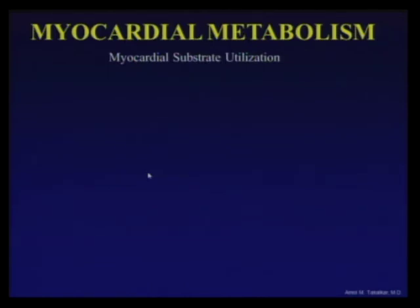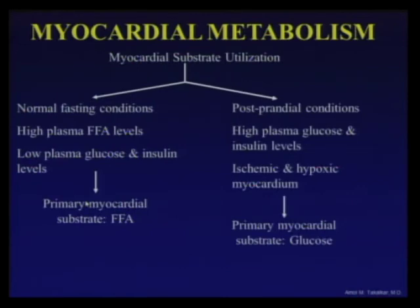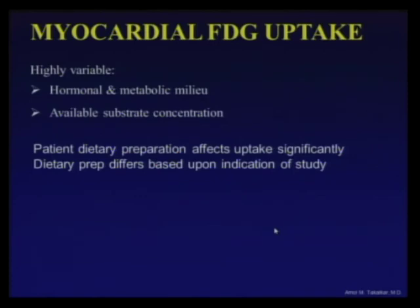So normal myocardial substrate utilization is very different. In fasting conditions, or high fatty acid levels, low plasma glucose and insulin levels, the primary myocardial substrate is free fatty acids. In postprandial conditions, when the glucose levels go up and insulin levels go up consequently, or in ischemic or hypoxic myocardium, the primary substrate shifts to glucose. So basically, myocardial uptake can be highly variable. It depends on the hormonal and metabolic milieu when you inject the tracer and available substrate concentration.